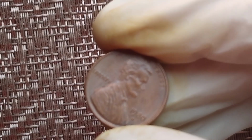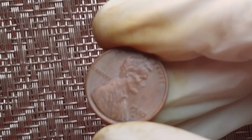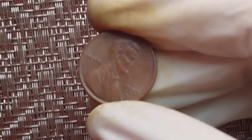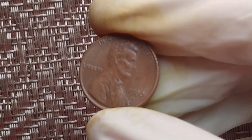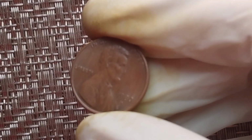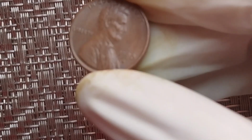Sometimes sellers or websites post inflated value listings, maybe to attract attention or to speculate. This does not guarantee that a buyer will pay that much. Many coins being marketed at high prices never get sold at that price.